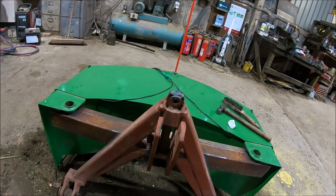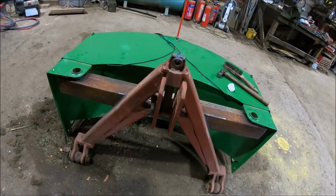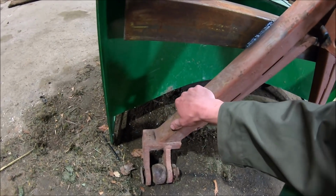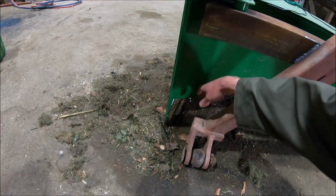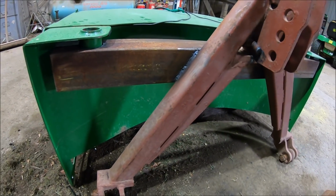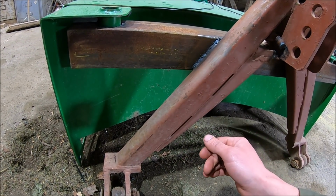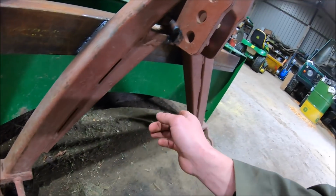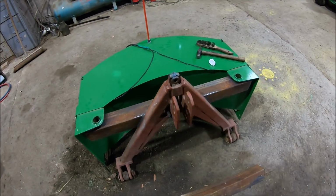And yeah, so I'm just going to weld this bit of angle iron on down near the bottom here so that it supports, that back bit will just rest on it. I need to put something there so that it doesn't rub and make it rusty really. But I'll work something out and then paint it and then be able to use it as a toolbox.